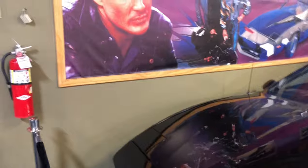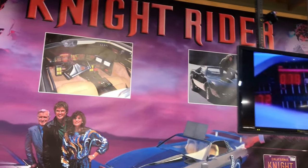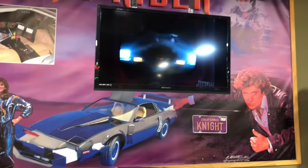Couldn't beat this car, man. It was unbeatable back in the day, how fast it was. On TV, that is. Here we got a little bit of a monitor.